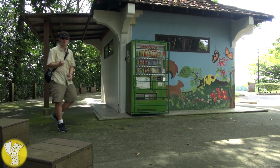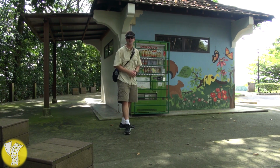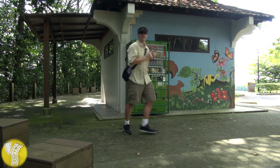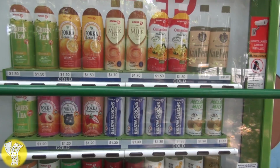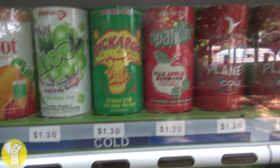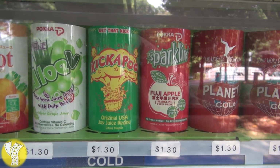If you forgot to pack enough water on the trail, I've got good news for you because this trail has vending machines so you can get a drink while you're hiking. The vending machine had a number of teas and juices, but the most interesting thing I saw here was the Kickapoo, original USA Joy Juice recipe.